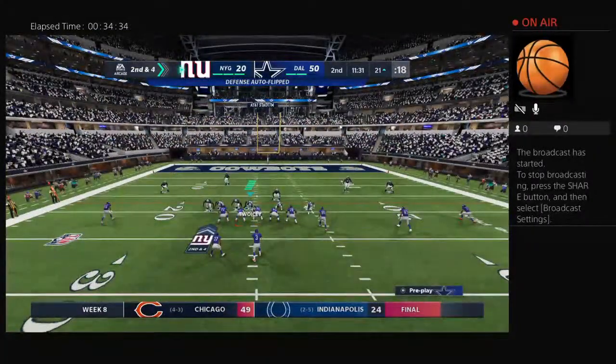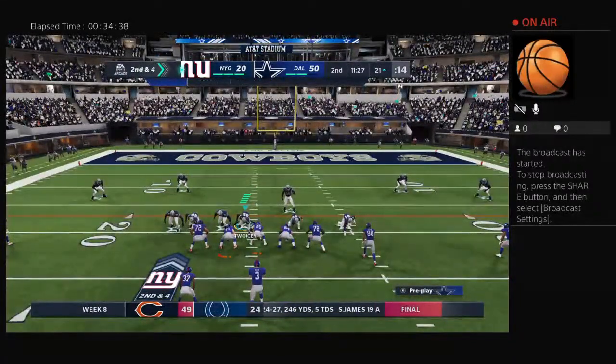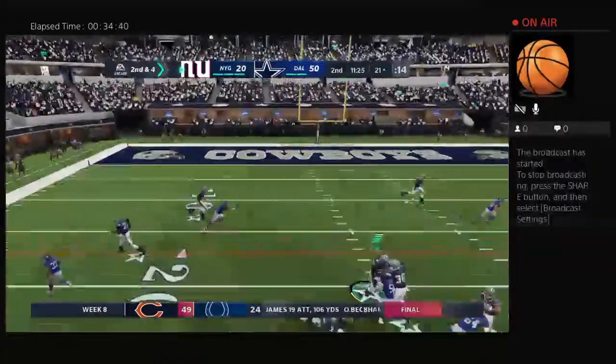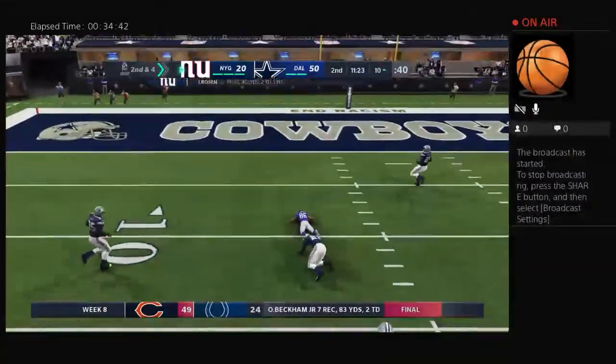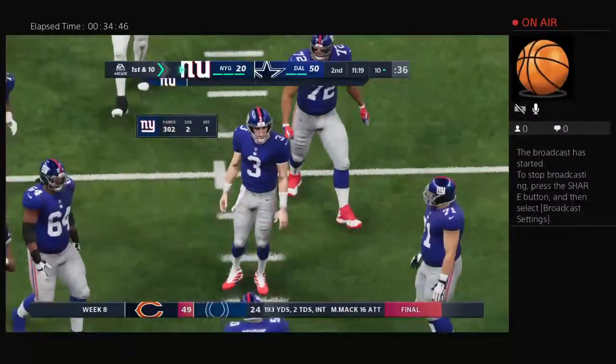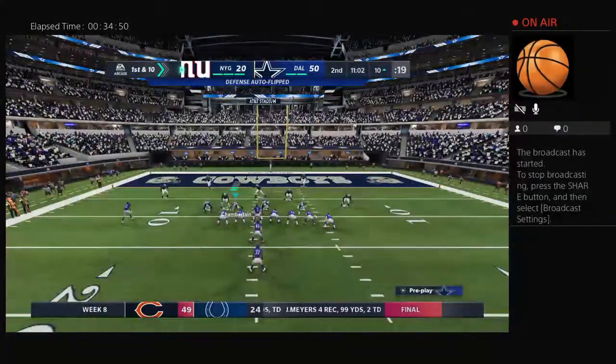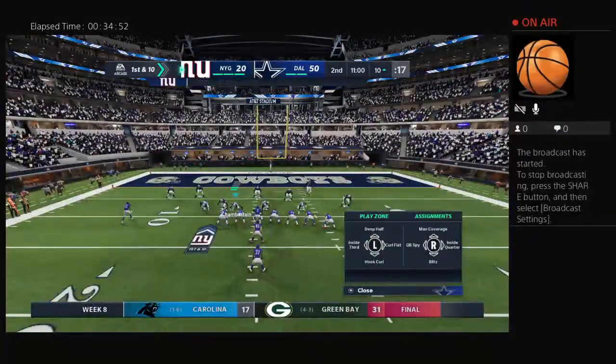A gain of 6 there on first. 2nd and 4 at the Cowboys' 21-yard line. Throwing again on 2nd down. Rosen throws left side, taken in by Slayton. He's exceeded his receiving yards from a week ago, and we're still in the first half. It's a first down. Giants, first down.